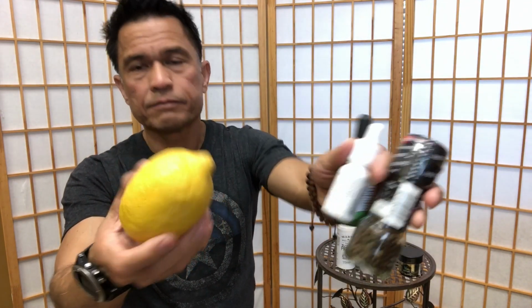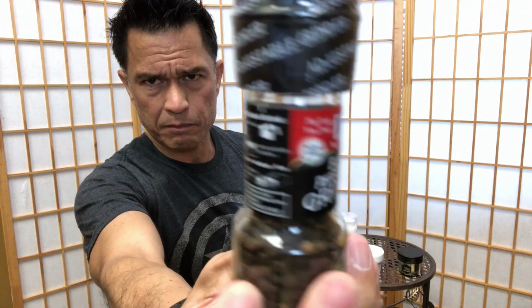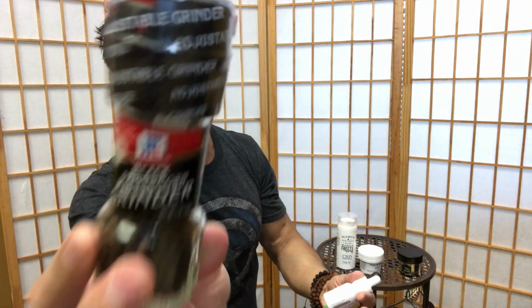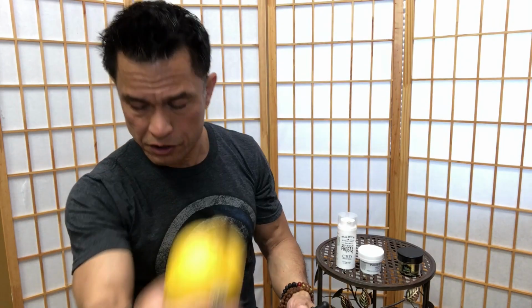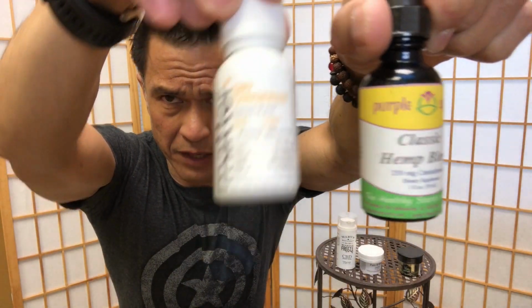So your rescues will be, anecdotally, half of a lemon or a full lemon squeezed, and black peppercorn ground up. I usually just take this, grind it up, or tell my patients to grind it up, and then put it in the lemon juice that you just squeezed and take that in. Now, there's no overdose of those two things, so you don't have to worry about that, but it's supposed to neutralize the effects of the THC. Essentially, it blocks it. These are hemp-based CBD and CBD-dominant medical marijuana.